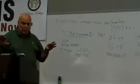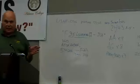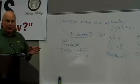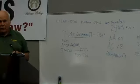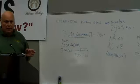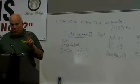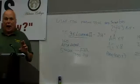I'm not sticking up for it or anything else, because I'm actually mad at it this time at what they're doing with it. But it is, without a doubt, the best fighter aircraft in the world today. Not performance-wise, because you don't need performance. What it is, is VLO, very low observable. There's only one other airplane like it, and that's the F-22 Raptor.